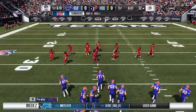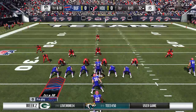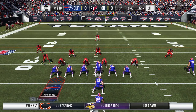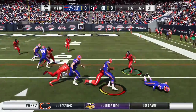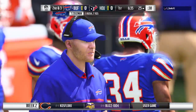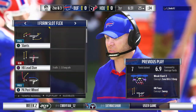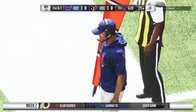From the 32 now, here's 1st and 10. The former Indiana Hoosier here, Tevin Coleman. And he's going to take this one down to the 25. 7 yards on the pickup there, and it'll leave him with a 2nd and 3. He was solid last week, over 100 yards in their victory on the ground. They want to get that going again.